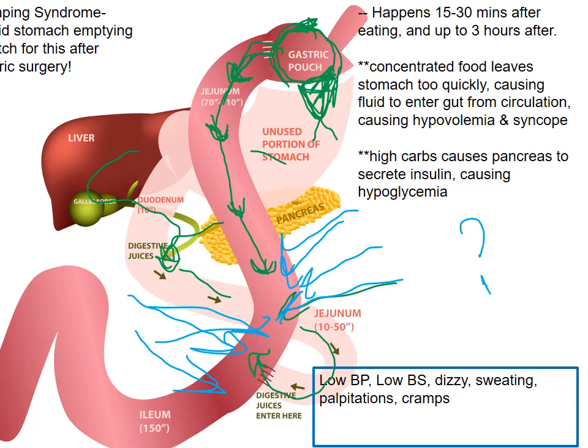And that causes low blood pressure, and it causes low blood sugar because of all the insulin that was secreted. So hypoglycemia, dizziness, sweating, palpitations, and cramps, or diaphoresis for sweating, because it is like an insulin reaction. So diaphoresis, sweating, palpitations, and cramps, because oh my goodness, this abdominal stuff is going to cause cramps. All this stuff going on here, cramping. So high carbs cause the pancreas to secrete insulin, causing hypoglycemia.